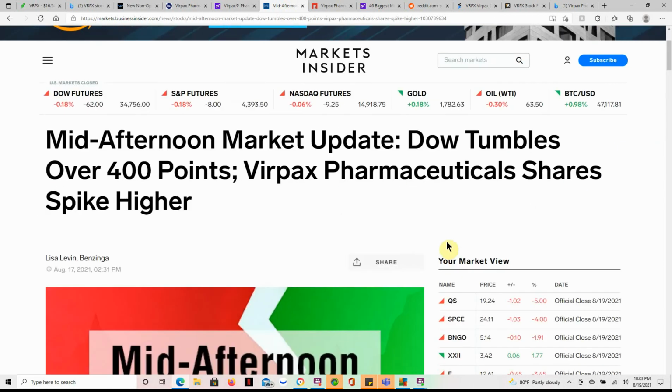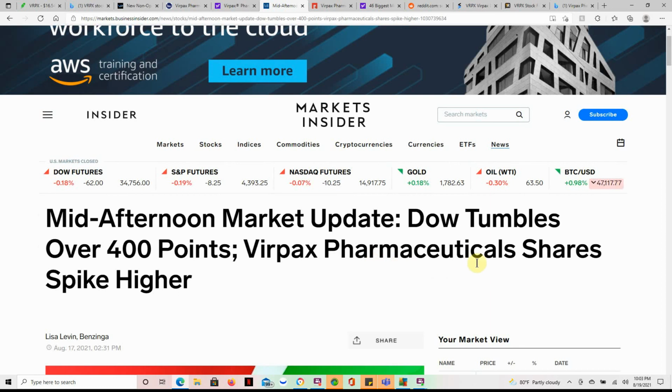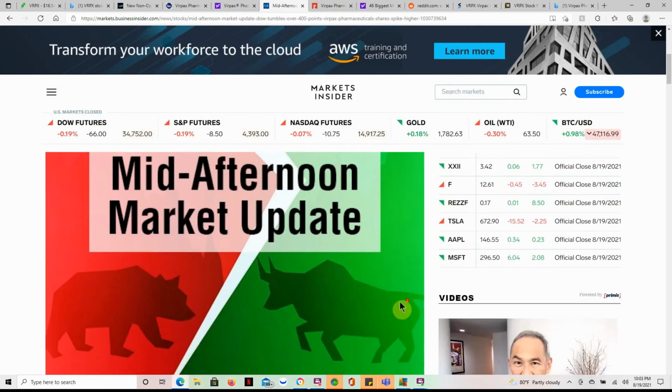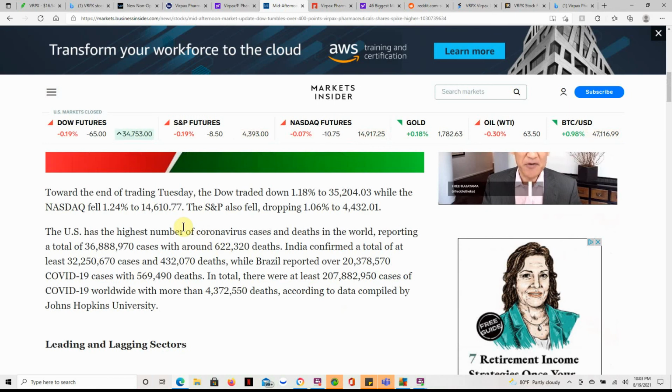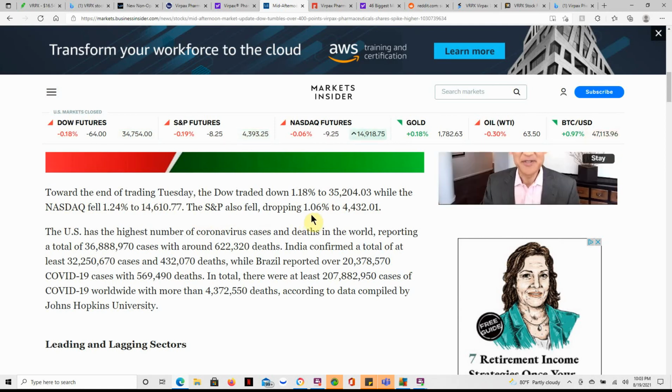Mid-afternoon market update: Dow tumbles over 400 points. VRPX Pharmaceuticals shares spike higher, and this is just dated on the 17th, so 2 days ago on Tuesday. Dow traded 1.18%, while the Nasdaq fell 1.24%. The S&P also fell, dropping 1.06%.